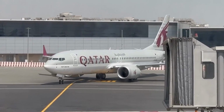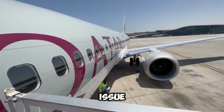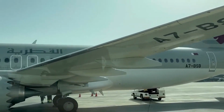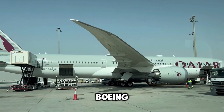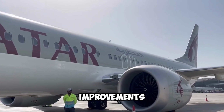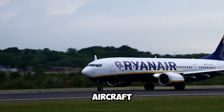Here are 7 key points that illustrate why the Boeing 737 MAX has become such a contentious issue in the aviation industry. Number 7. Design flaws. Larger LEAP-1B engines were installed in the Boeing 737 MAX as a result of major design improvements brought about by the competitive need for more fuel-efficient aircraft.